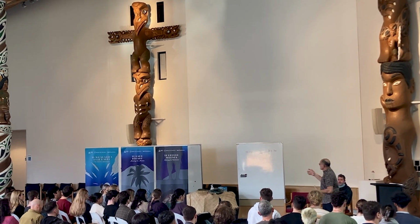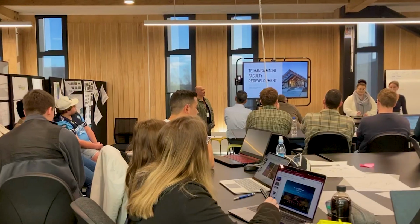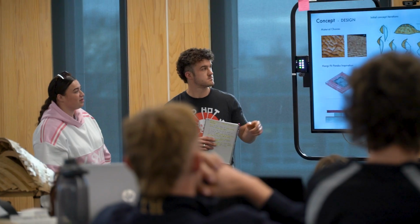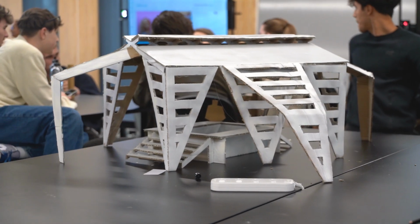We all understand that a hangi is more than just food. It's about the manaakitanga. It's about bringing people together. It's about making the connection, the te hononga, with others. They built amazing models out of recycled cardboard. Today they're going to present their work, and the winning design is actually going to be built by the trade students.